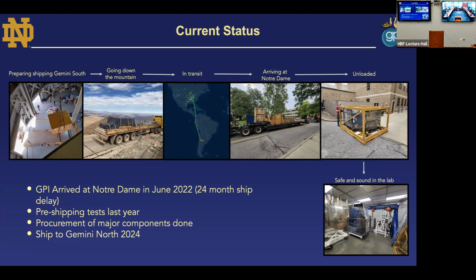GPI has to come apart in order for us to access the system. It's a lot of complicated things. The AO system is beneath the integral field spectrograph. In order to get to the AO system, you have to pull out the integral field spectrograph, which also means the AO system has to be completed, working, operated, and commissioned and tested before we can put the integral field spectrograph back on. And the goal would be to ship up here to Gemini North in a little less than a year from now, sometime in the summer of 2024.